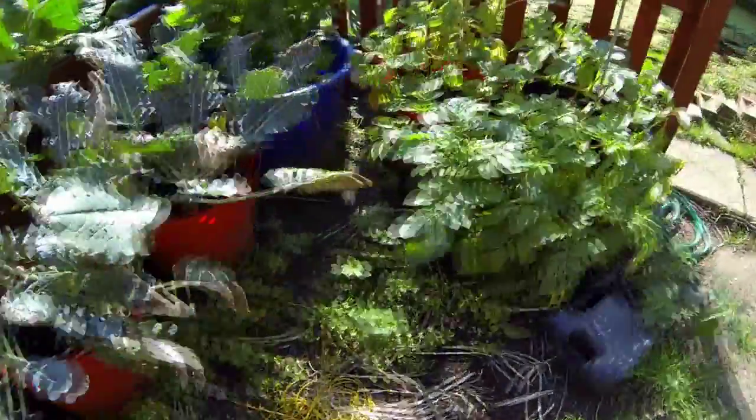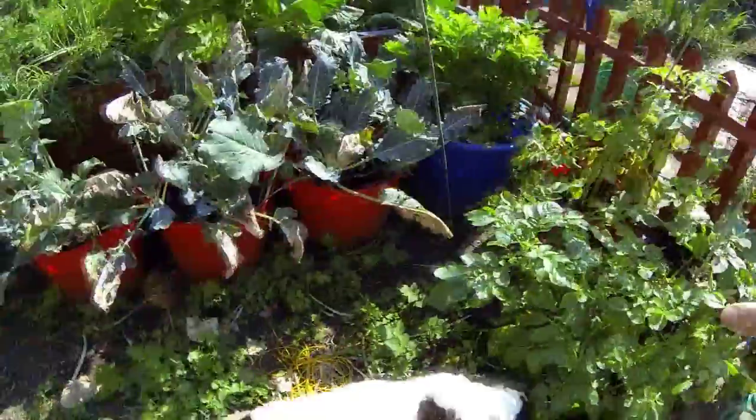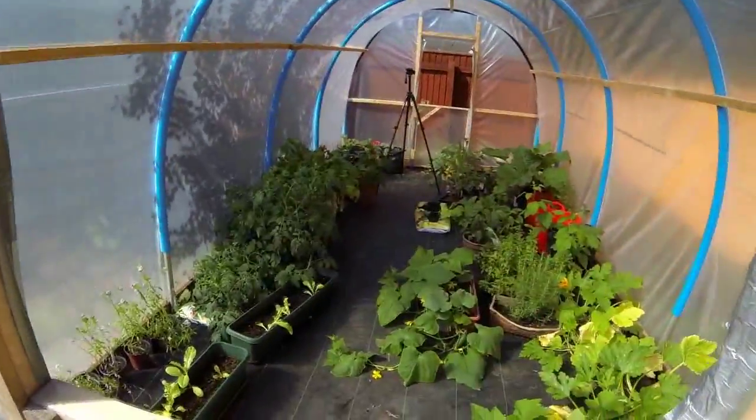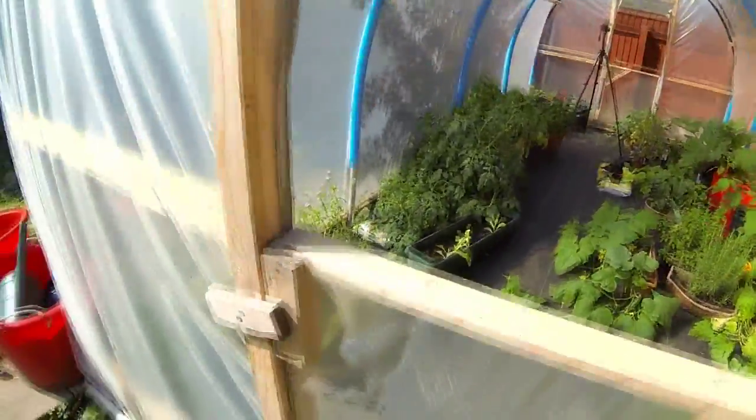So yeah, we've had loads of potatoes, and as I'm emptying out these potato containers now, we're just replanting them and putting them in there, and they're starting off again, obviously. So that's what we're doing there. It's about rotation. That's something which I've got to learn.